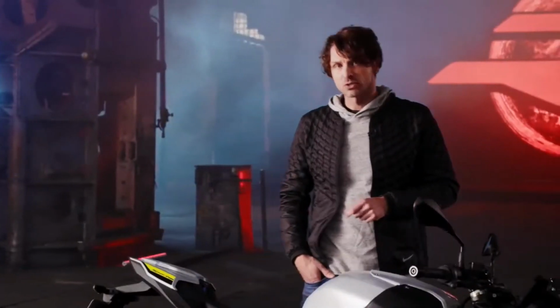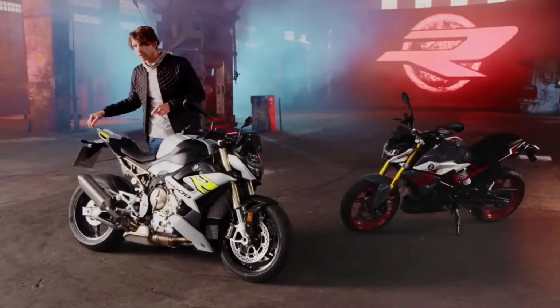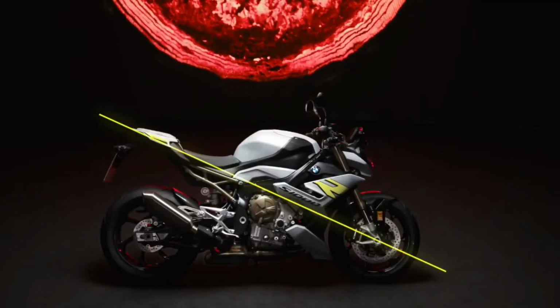Yeah, and in these circumstances, I need to mention also our angle of attack. This is this imaginary line running from the very end of the bike to the center of the front wheel. And this main composition line is now more angled, more raked, and somehow responsible, of course, for that lurking and aggressive appearance of the bike.